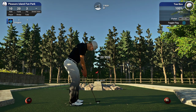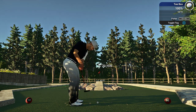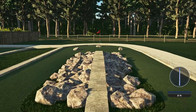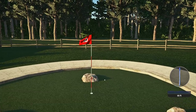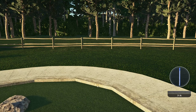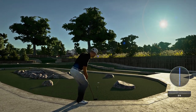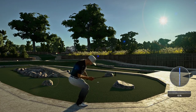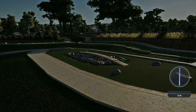Out of bounds. Right, so that went a little bit to the right, so let's aim this a little bit to the left this time. There we go. Absolutely spot on that one. Oh, just missed the hole. I tell you what, these guys have got some imagination, these little holes. Nice. Okay, that was a bogey.